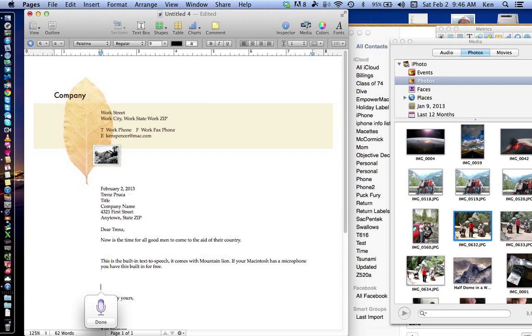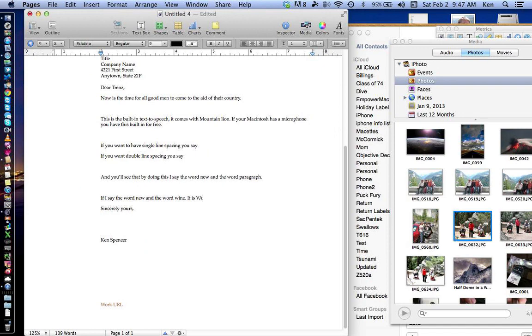Tip of the day here, though, is if you want to have single line spacing, you say new line. If you want double line spacing, you say new paragraph. And you'll see that by doing this, I say the word new and the word paragraph, period, new paragraph. If I say the word new and the word line, period, it gives me a new line. Anyway, you'll see the spacing here. So, new paragraph is 2 returns. Normally the words will just wrap like normal, okay? You keep typing, they'll wrap for you. You don't have to say anything. But if you say new line, it gives you a new line, and then this is new paragraph with a double carriage return. Speak your punctuation, speak exclamation mark, etc.